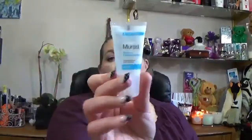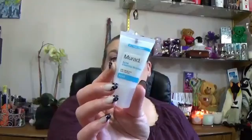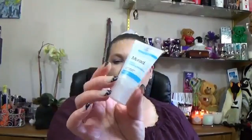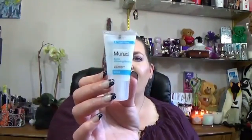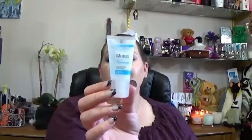The next is my Holy Grail acne clearing solution, and that's Murad. This is the step 2 in their set. I have repurchased this, and I think I will continue to repurchase this until I never have acne again. That would be nice, but as long as I have problem skin, this will be in my arsenal. And this is from a 30-day trial size, so this is a small size. The other size is much larger.